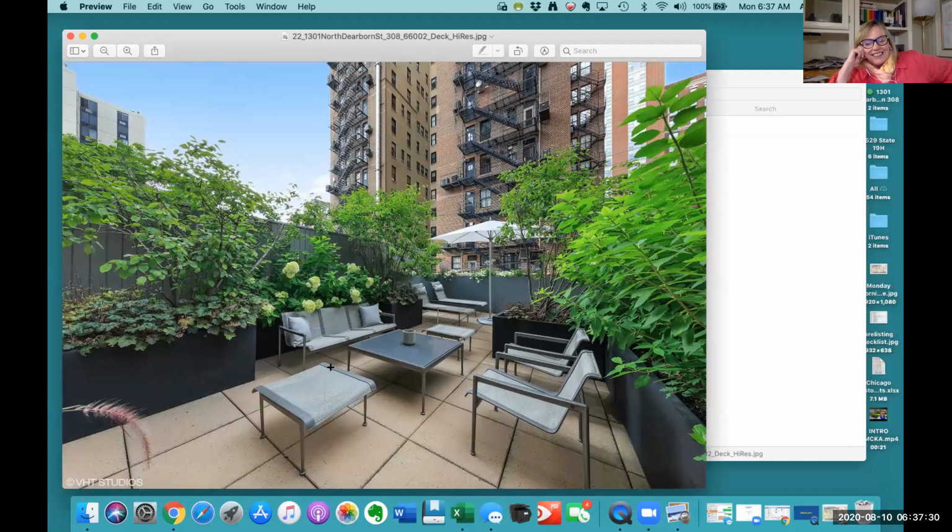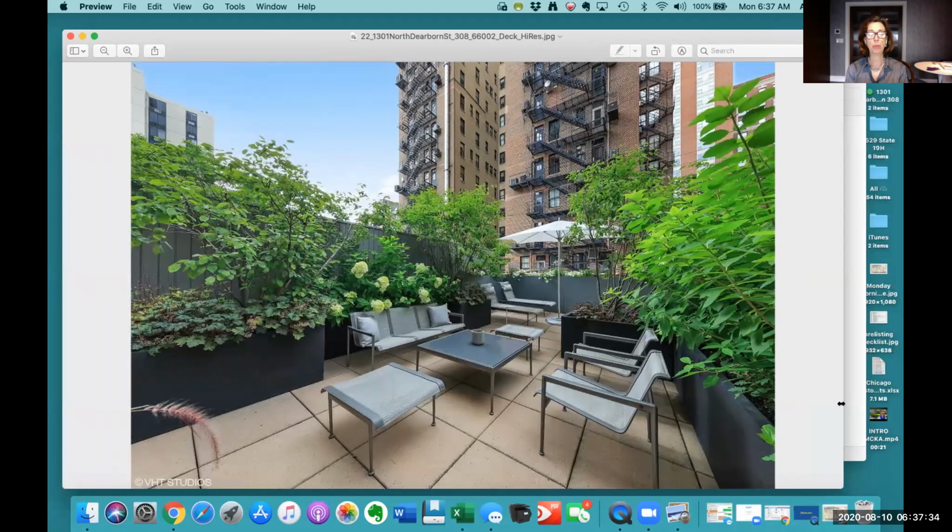This is the terrace. I overlook the neighbors. Oh, do you? Okay. No, this is beautiful. It's just beautiful. 32 by 32 foot terrace. It's an 1,800 square foot condominium. There's nobody above you, nobody below you. So it's like having a home with all the condo amenities in the city, and just spectacular. No, it is beautiful.